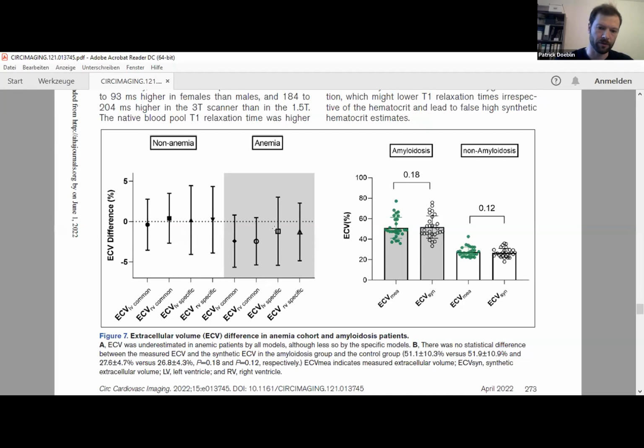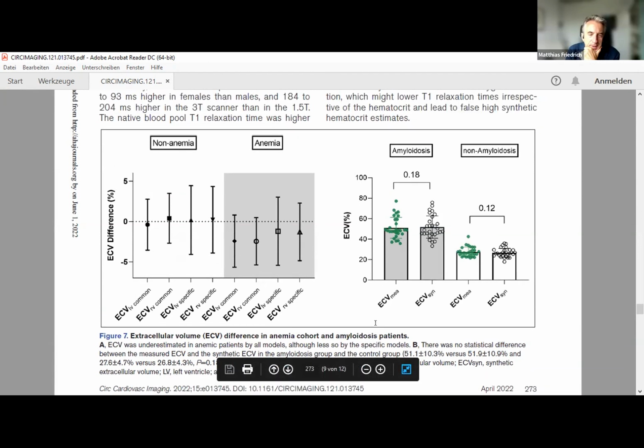The difference is not that much, of course. But it might be just what tips you over the line in patients with anemia. Although, I mean, the overlap is pretty substantial, so of course, I'm not sure whether it's statistically significant. Yeah. Okay, but maybe that's more of a detail.